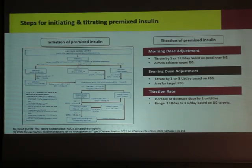So the morning dose will depend on the pre-dinner glucose values, and the evening dose will depend on the fasting glucose values. We all know that because it has 12 hours of action. But unfortunately our patients keep on doing the wrong thing. They keep on increasing the night dose for the evening hyperglycemia and keep on increasing the morning dose for morning hyperglycemia.